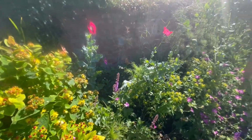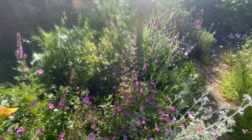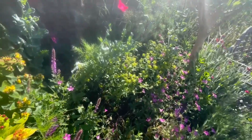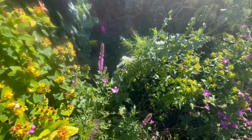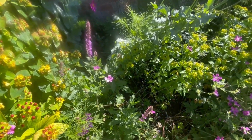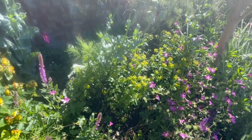Few gaps in this border due to snail activity. There should have been dahlias here, and also the salvia isn't looking as robust as it should do, so there's a bit of a gap there as well.